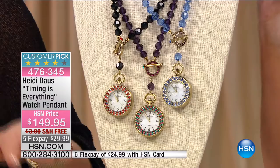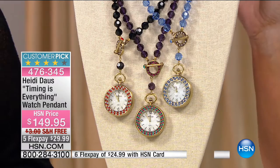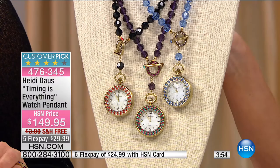Really lovely. Our final item of the entire show, and again, Heidi and I are back at 6 tomorrow, so we hope we'll see you then. This is our Timing is Everything watch pendant. It's a gorgeous necklace, but it's a practical, functional watch at the same time. It's a big customer pick. Today we're doing free shipping. I don't think we've ever done free shipping on it. And it's under $30 to bring this home.